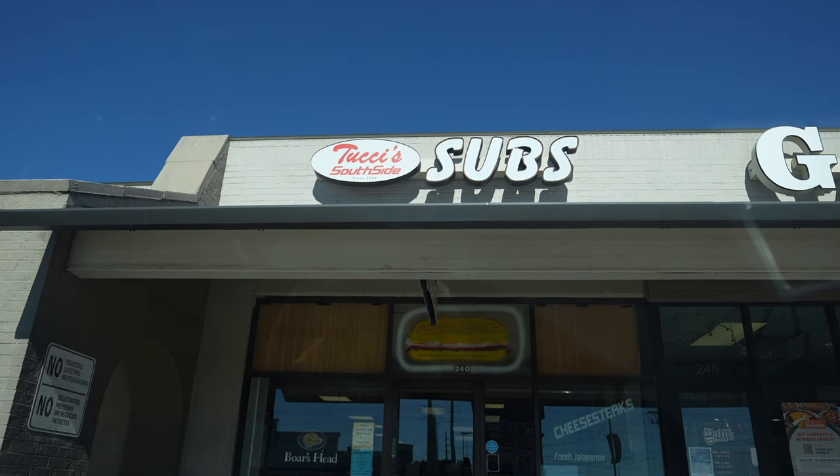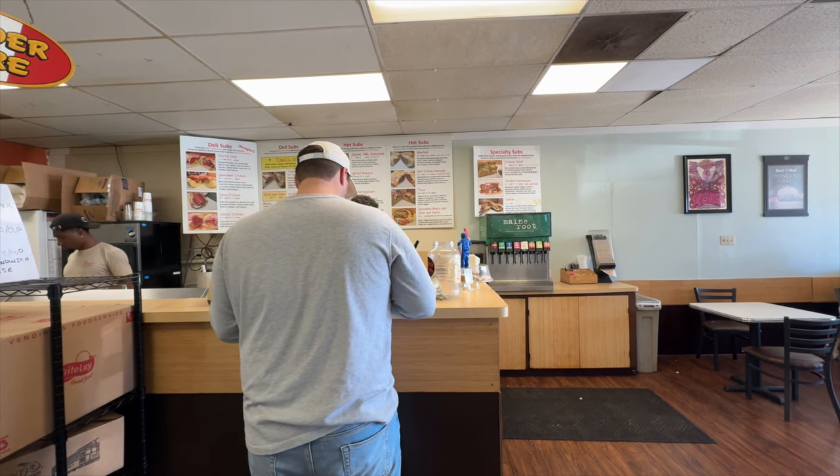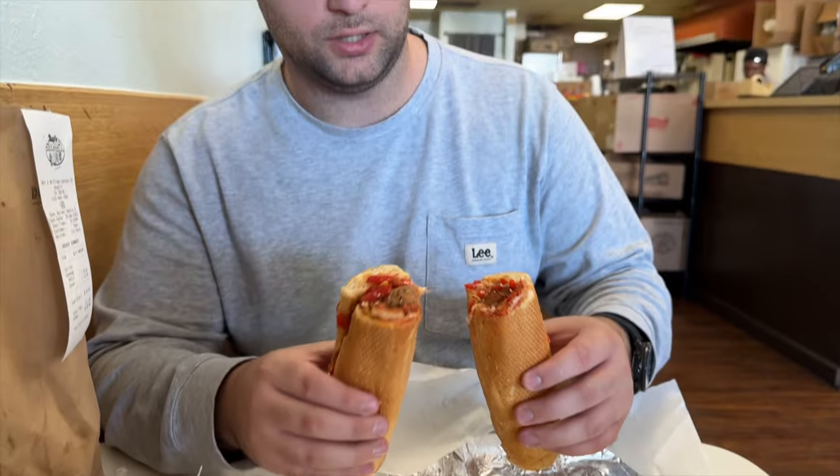But anyways, everyone recommended Tucci's. I've seen this before, I just never had it, but it looks solid. Really? Yeah, I've seen it in a lot of places. Italian. I got a Cuban, and then Ryan got what? Italian.